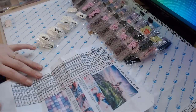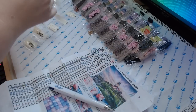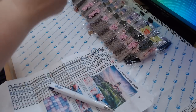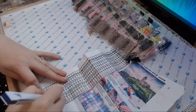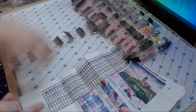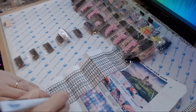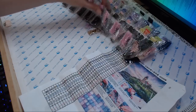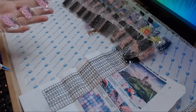3865. We should have 16 bags. 1, 2, 3, 4, 5, 6, 7, 8, 9, 10, 11, 12, 13, 14, 15, 16. We've got 16 of those. 3860, 8 bags. 1, 2, 3, 4, 5, 6, 7, 8. A nice colour pink. I like paintings when they're nice and pink like this.